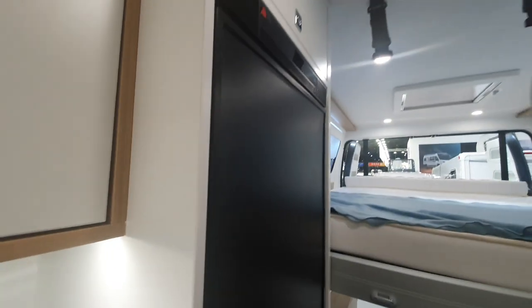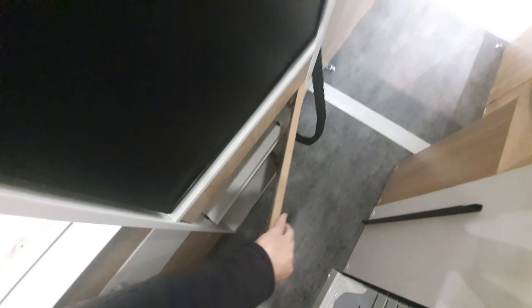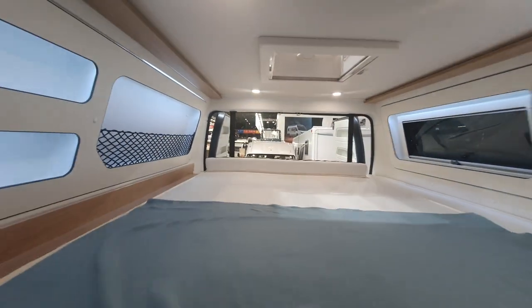Let's come round to here's the fridge, tower fridge, and underneath the tower fridge there is some storage. Right, now these toilets are used in a number of vehicles, including Frankie, or Pilot Group. The Mooveo is part of Pilot.